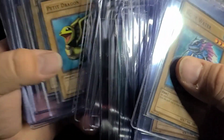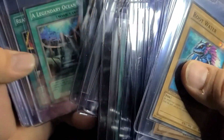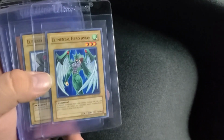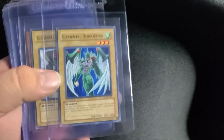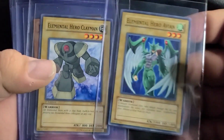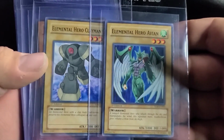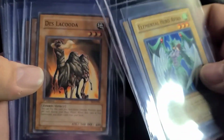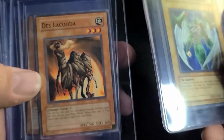My hands are running out of space, but just to give you an idea, there's a bunch of stuff. And we also have some of these. There's some other stuff in here besides Legend of Blue Eyes. These cards here, Elemental Hero Avian and Clayman, in PSA 10, these are going for over $100. These are literal commons. Des Lacooda, I'm grading this because it's one of my favorite cards of all time. It's not even good.